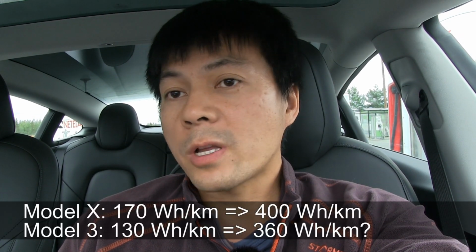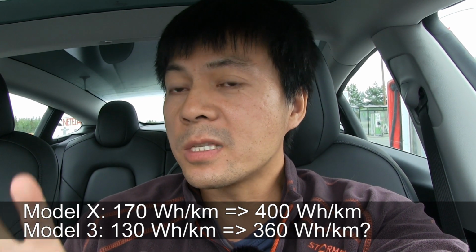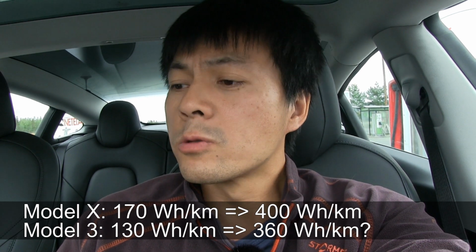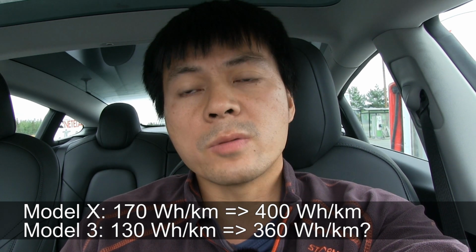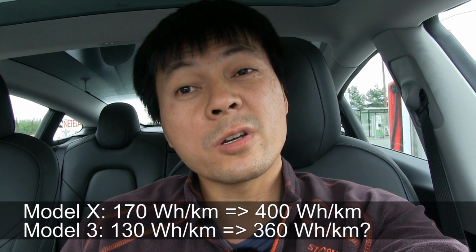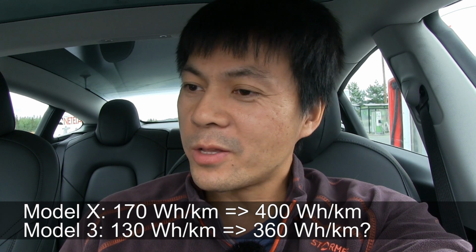But anyway, we consumed 130 watt-hour per kilometer. That was the consumption here. And in the Model X case, the car consumed, how much was it again? 230 watt-hour per kilometer more. So if we do the math, we add them here, then we should average 360 with the trailer, right? So now I will just juice back up and then hook on the trailer and run the trailer test finally.